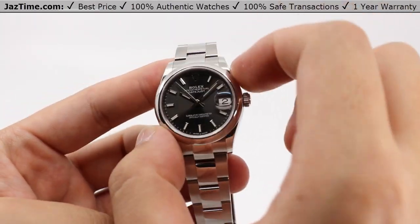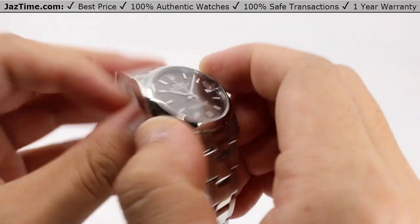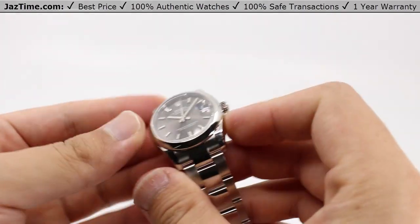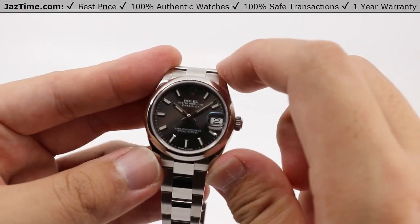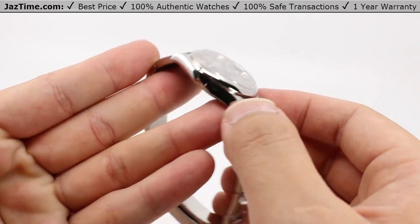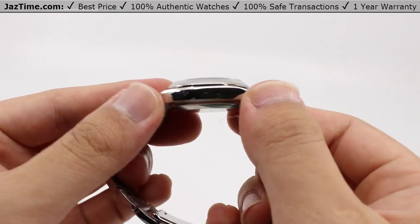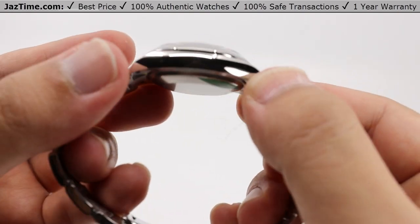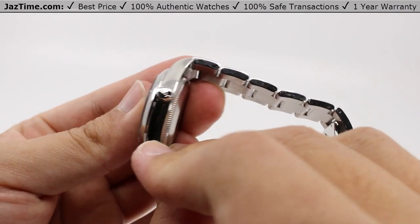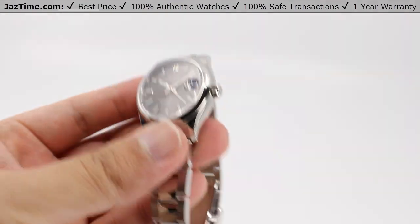The case, as denoted in its name, is 31 millimeters in diameter from finger to thumb, just under 11 millimeters in thickness, and about 36.5 millimeters in height from lug to lug. Altogether, it's made of oyster steel for strength, durability, and beauty and exceptional polish. The architecture is the monoblock middle case with a screw-down case back and winding crown to ensure waterproofness down to 100 meters or 330 feet below sea level.